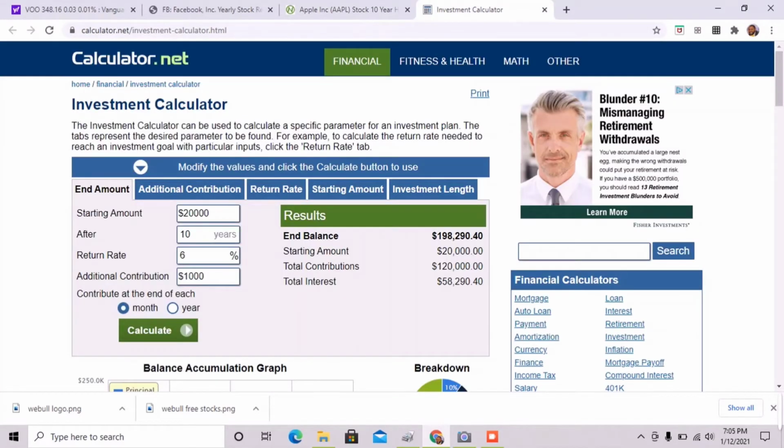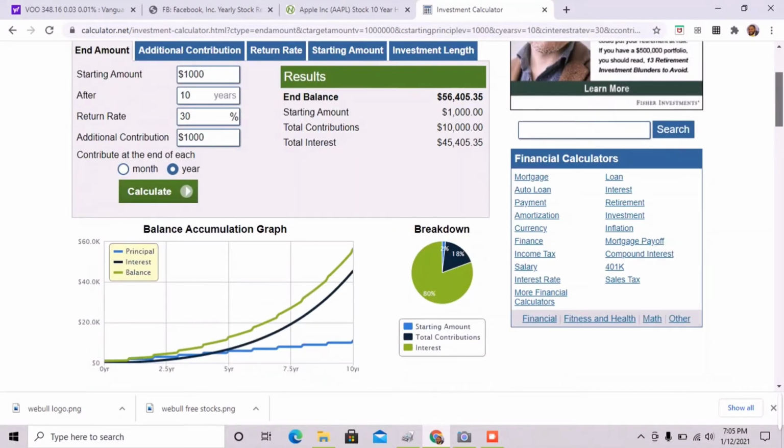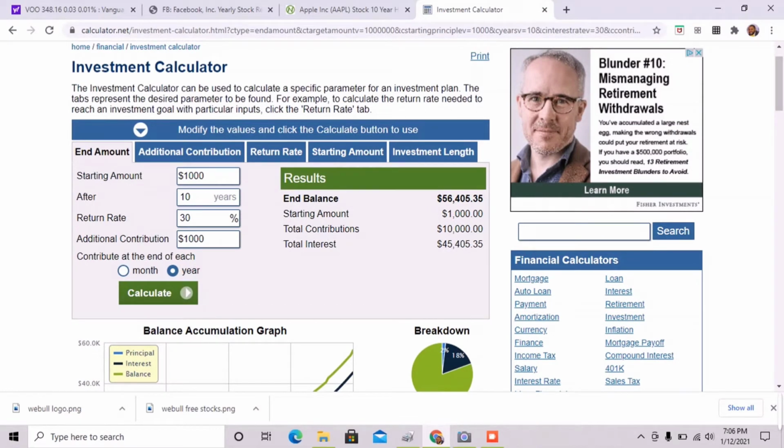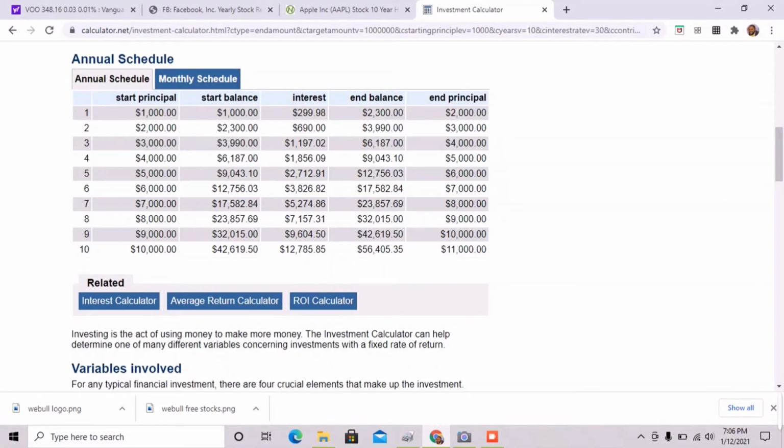So if we go here, I like to always start low to show you guys. If you have a 30% return and you leave that for 10 years, with an additional $1,000 a year, which is about $83 a month, this is the result you would get: $56,000 after your 10 years. That's still fairly good for putting in $1,000 and then doing $1,000 for 10 years. You only put in $11,000, and you made $56,000.